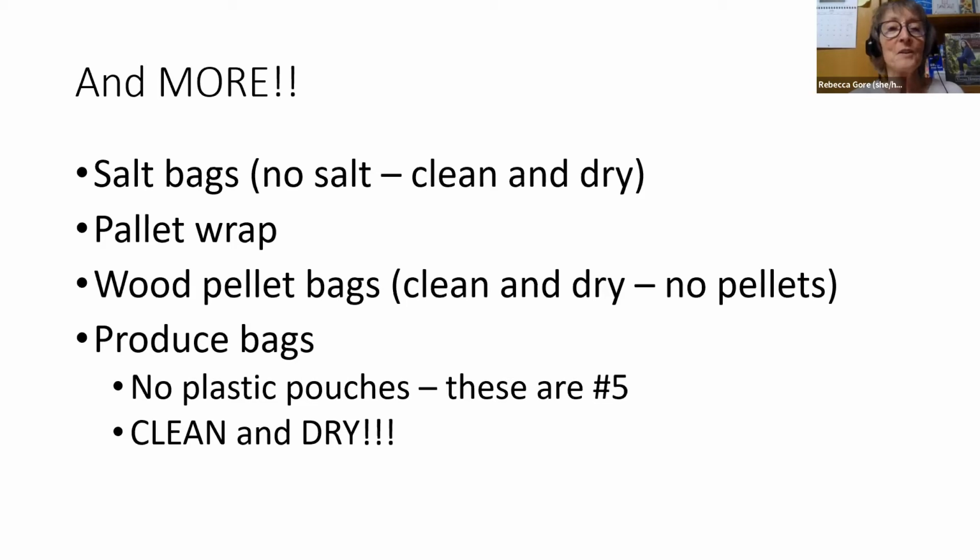And there's still more. So salt bags, again, no salt, clean and dry. Pallet wrap. This is one of the things that the grocery stores and other retailers are doing, because a lot of their merchandise comes on a pallet, and the pallet has a plastic film wrap that keeps everything together. They produce a lot of this waste, and they sell it back to Trex, so they don't have the problem of getting rid of it as trash. They have a place for it to go, and they can include it in their drop-off bins with the pallet wrap they're sending back anyway. The wood pellet bags, as they mentioned in the video, clean and dry, no pellets, please.